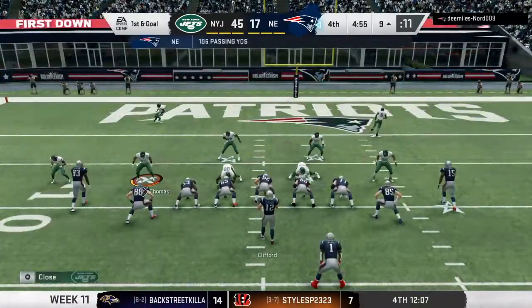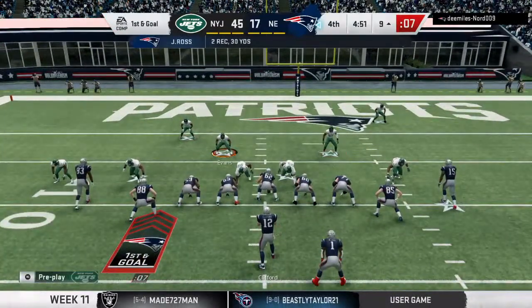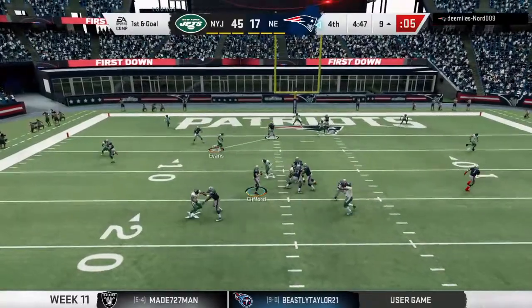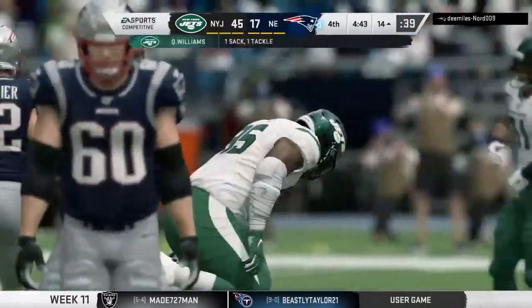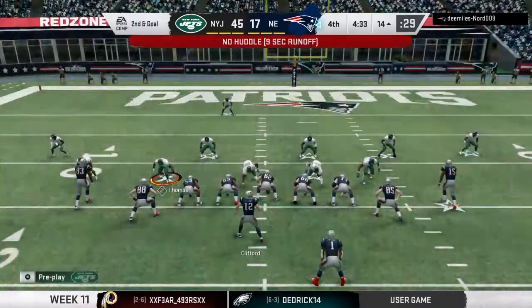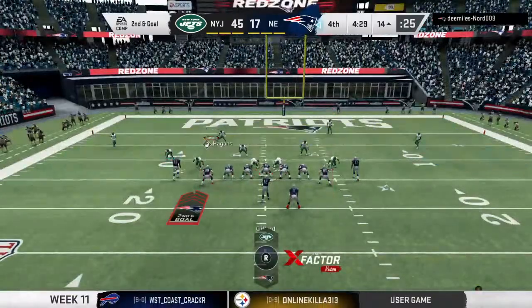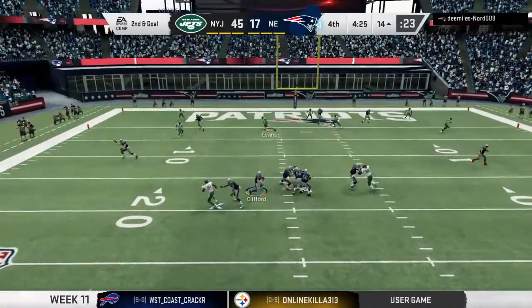Operating from the gun, Clifford. Nowhere to escape, and he goes down. Quentin Williams in there to record another sack, and that is now 6 on the afternoon for this defensive unit. 2nd and 14.